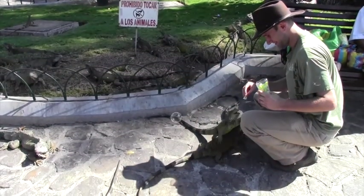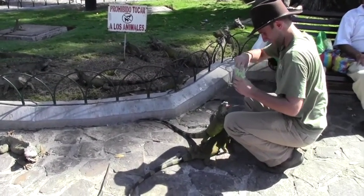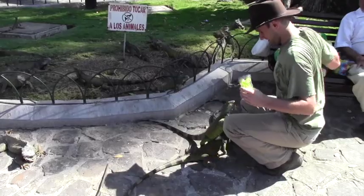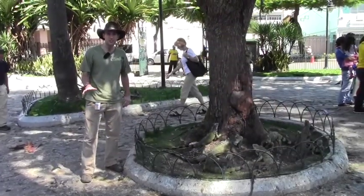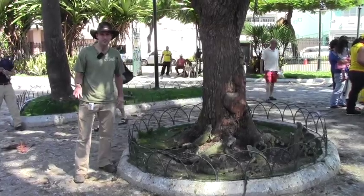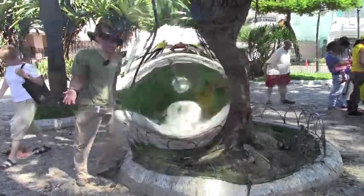But here in the downtown area, as you can see, they are much bolder and enjoy the protection of the small parks. In fact, there are so many iguanas here in Seminary Park that most people just call it Iguana Park.